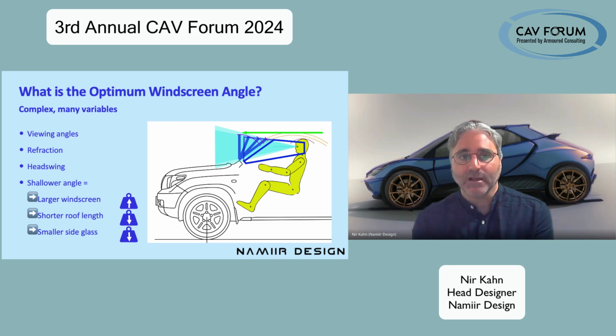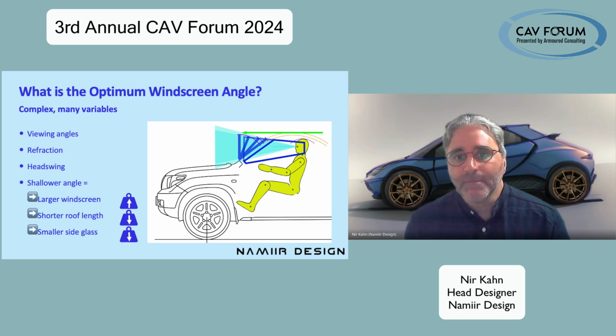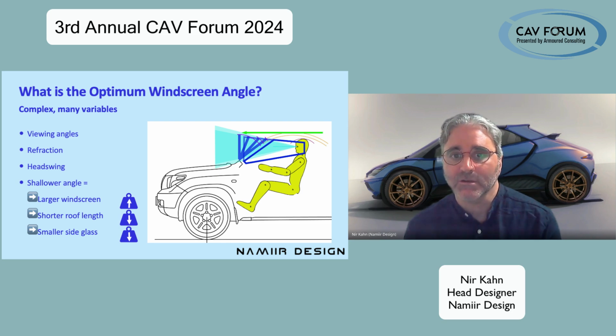But the things you need to account for are the viewing angles and the refraction of the glass. The more glass you lay down, the more problematic some of the refraction can be through the thick glass. Head swing, as you can see on the slide with the occupant here: you don't want to bring the glass too close to the driver's head or to any of the occupants' heads. Generally speaking, a shallower windscreen angle actually means a larger windscreen. Look closely at the image here. The more the window lies down, the longer the glass has to be in order to give the same viewing angle for the driver or for the occupants inside the vehicle. So laying the glass down actually makes the glass larger and adds weight.